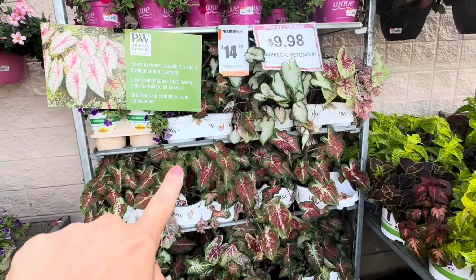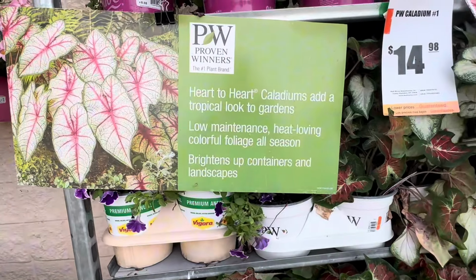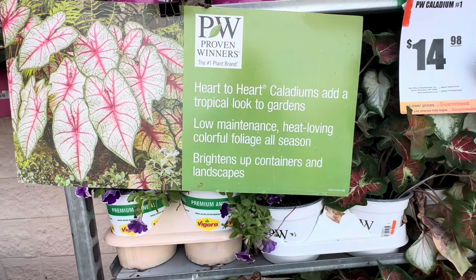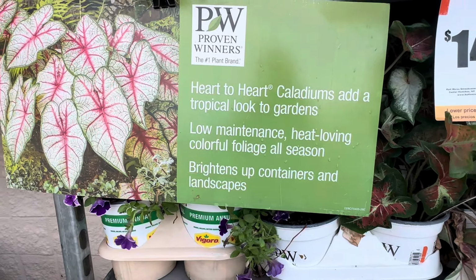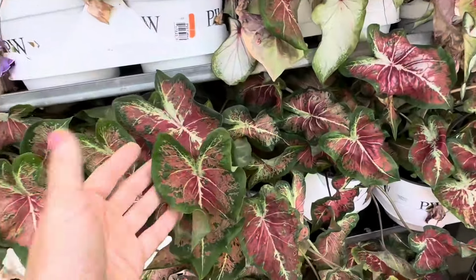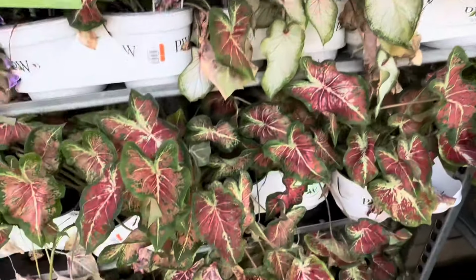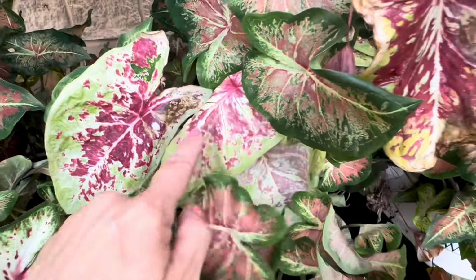On this rack right over here, I'm seeing some beautiful caladiums by Proven Winners. Heart to Heart caladiums add a tropical look to gardens. Low maintenance, heat loving, colorful foliage all season. Brightens up containers and landscapes. And take a look at how many different color combinations you could choose from. Beautiful plants. This one is just gorgeous. The pink, the lime green, the off-white.